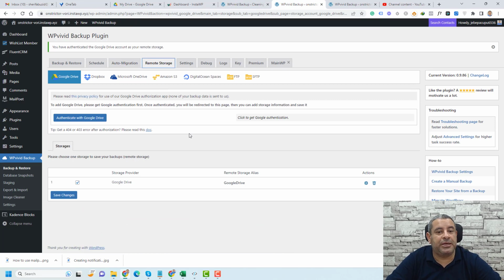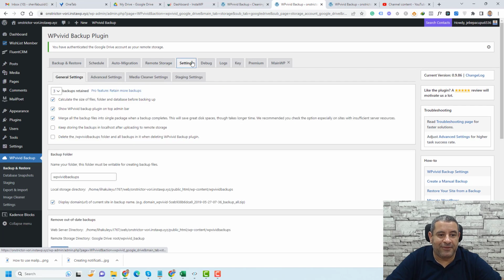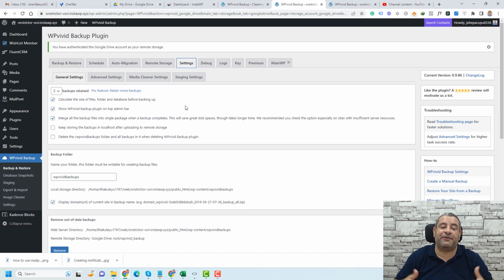So we have been through the remote storage settings, and we have already installed Google Drive. And for the settings, this is where you need to make a few options. This is the important option that you need to make sure you activate or check, which is how many backups you want to retain. Do you want to retain 3 or up to 7 backups inside the free version? Personally, I like to keep it at 3. So I will have a backup of the latest 3 backups inside my Google Drive account.